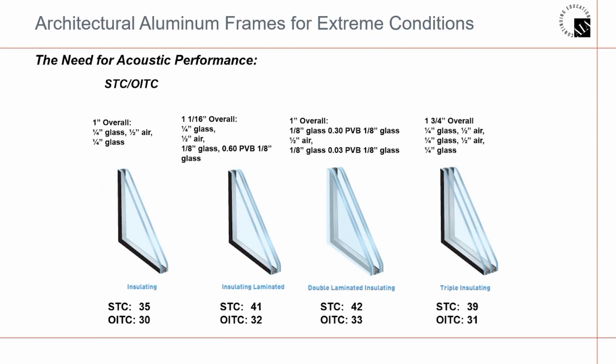The fourth unit is 3 lights of 1/4-inch glass with 1/2-inch airspace between them. This yields better performance than your typical 1-inch insulating glass unit, but because these are consistent lights of glass, the pattern is not disrupted as much. So they improve the performance, but not as much as adding laminate layers, which vary the thickness and the density of the medium that the waves are passing through, and it doesn't degrade them as much. But triple glazing on top of 1-inch insulating glazing does improve performance.